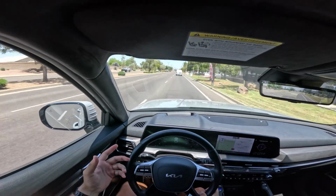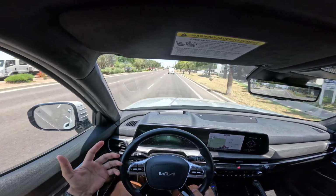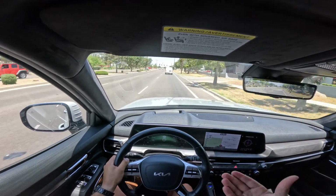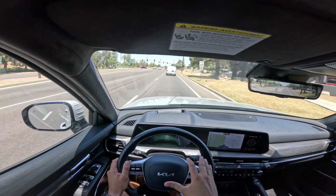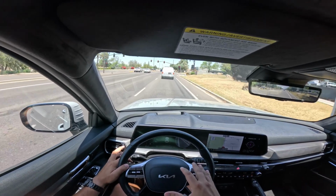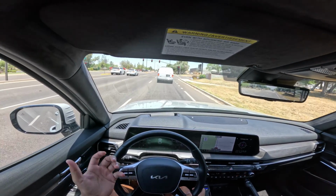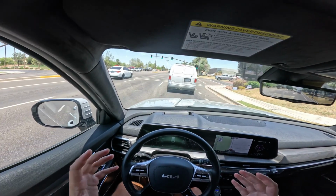You get good visibility. And one of my favorite Kia features that makes its way into a lot of their vehicles is the fact that when you put your turn signals on, for example, you actually get this little camera view which comes up down in the driver digital display here, and it shows you what's in your blind spot thanks to cameras which are actually located on the mirrors. And that, to me, is such a cool feature.